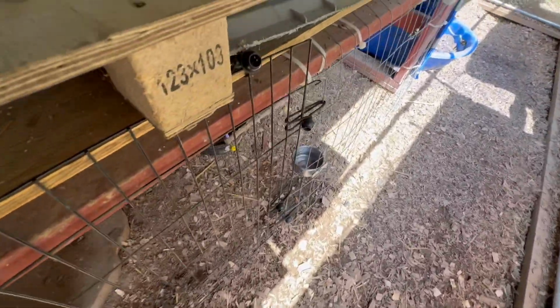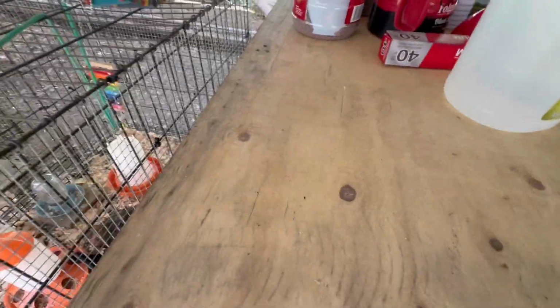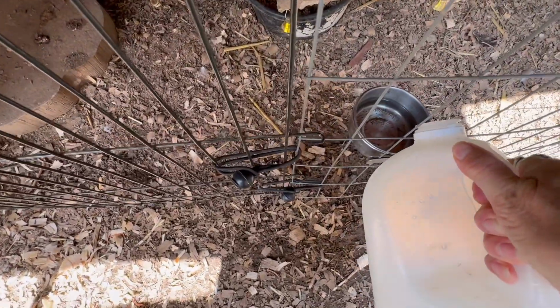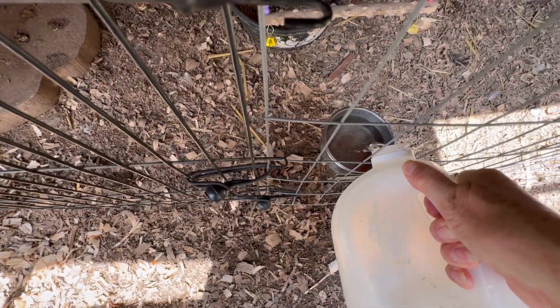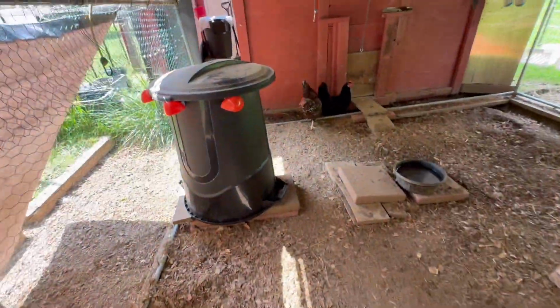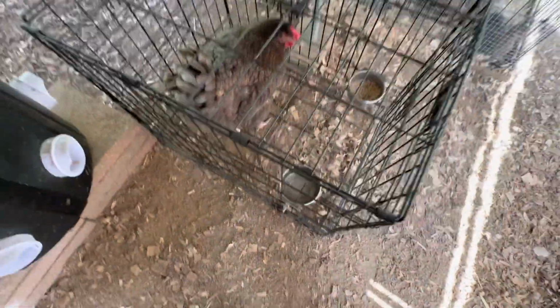Amethyst needs some more water. I keep a jug of water handy. Fill that up. That's still halfway full. And two over there fussing at each other. Oops, filled it up too much.